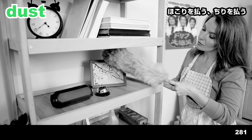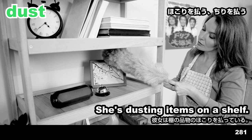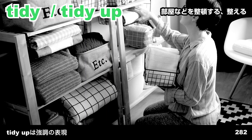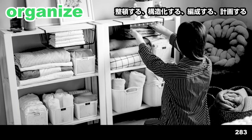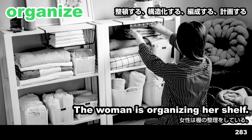Dust. She's dusting items on a shelf. Tidy. Tidy up. A woman is tidying up. Organize. The woman is organizing her shelf.